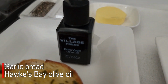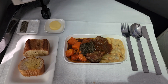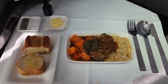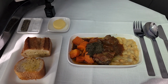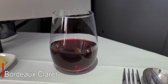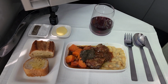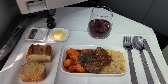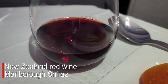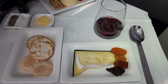Non-traditional garlic bread on the side, and the crew came back to ask if I'd like some Hawke's Bay extra virgin olive oil to dip into the bread. Air New Zealand takes its business class wine very seriously indeed. There were 2 sparkling wines, 3 whites and 3 reds on offer during the flight, and several crew members were identified as wine specialists. I like that title. Anyway, I went for the Marlborough Shiraz. For dessert, there was New Zealand cheese served with quince paste and cracker selection and Dow's port.